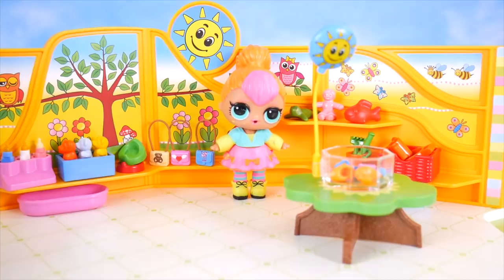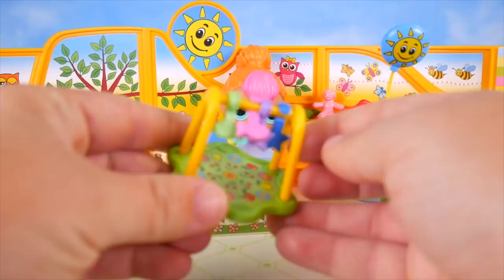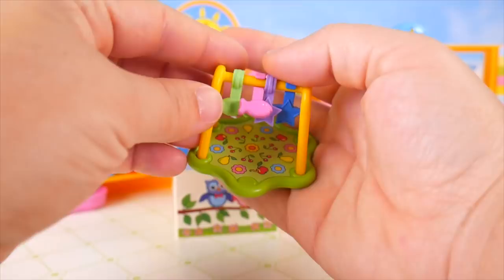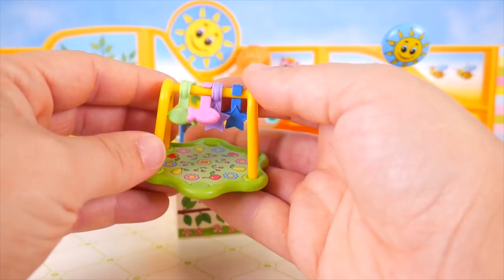Now is a good time to bring in Neon Cutie's counter. Set that in front of her with her register to ring people up as they purchase things. This is a fun toy for little ones. It's a mat that they get to lay on. It's really cute with flowers down there. And it has these hanging pieces like fish and stars. Super duper fun. That can go here.